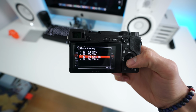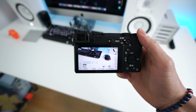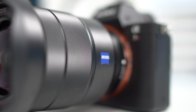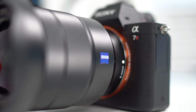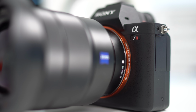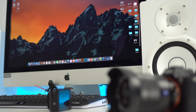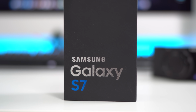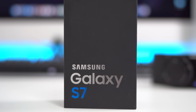It does shoot 4K at Super 35 at 24 frames per second. That's where you'll get the best quality, no pixel binning. Here are some of the sample shots. And as you can see, these things are looking very crispy. I could see this serving me as a solid B cam, and for most of you out there, this will be more than enough for your main rig.